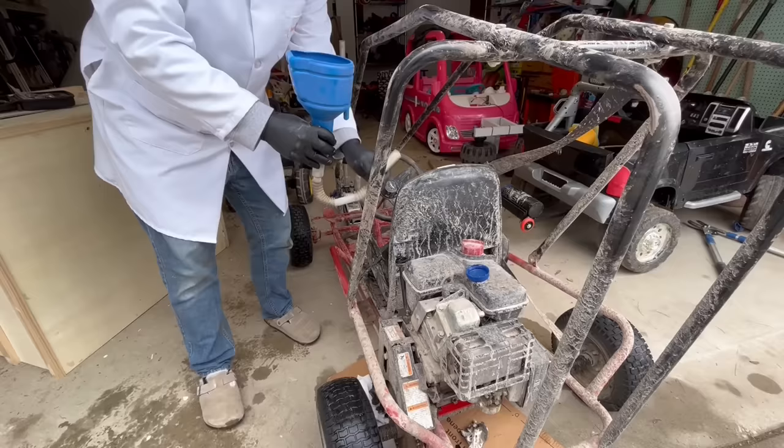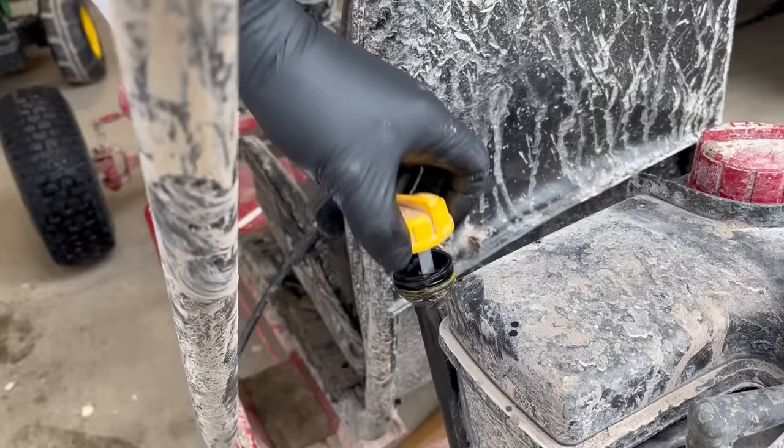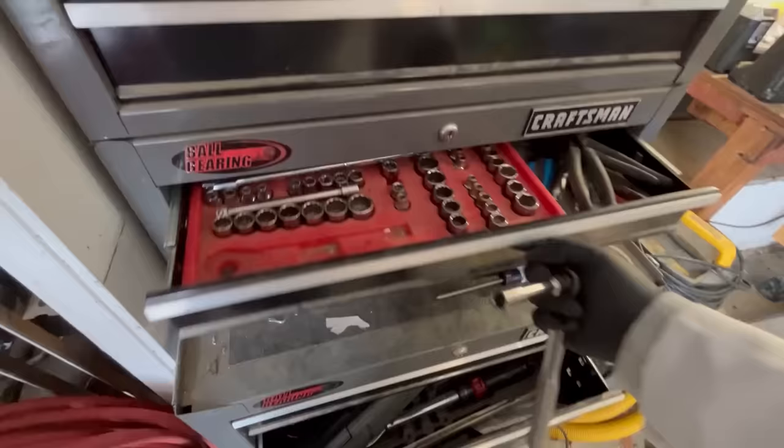Fill it back up with a funnel with the oil recommended in the engine's manual. Stop filling when the oil reaches the full mark on the dipstick. Then clean your tools, put them away, and properly dispose of the waste oil.